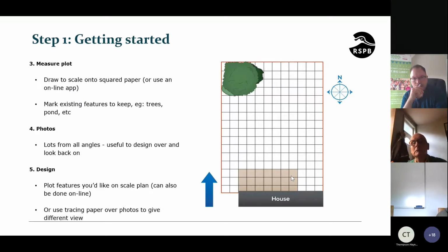There are computer apps that you can use to actually do all this design as well, if you're that way inclined. And then even your photographs, you could overlay tracing paper onto photographs and draw different concepts on top, on the tracing paper, of what you'd like to see where, etc. And it's not worth rushing into it.